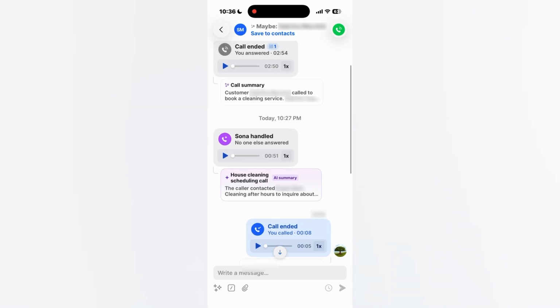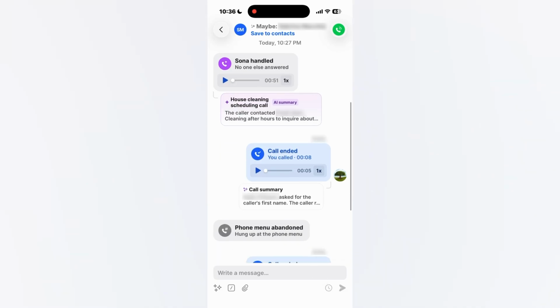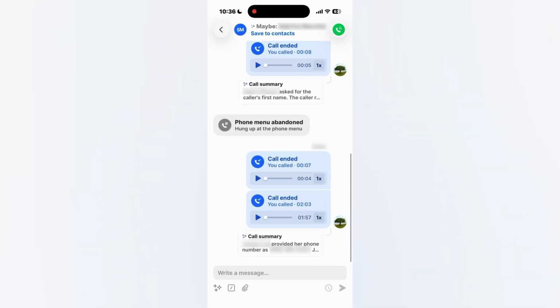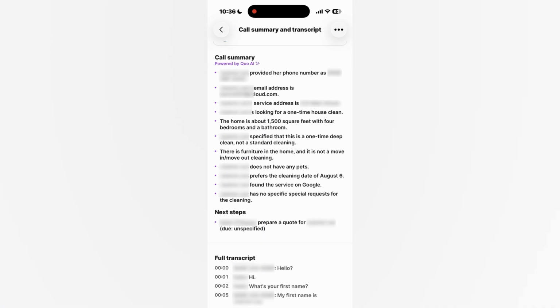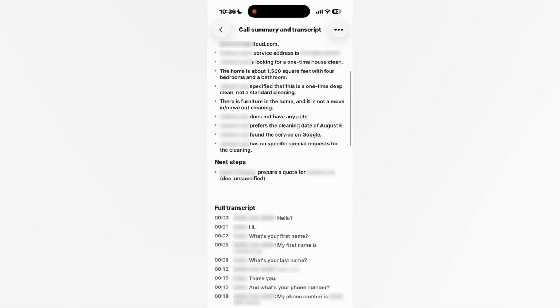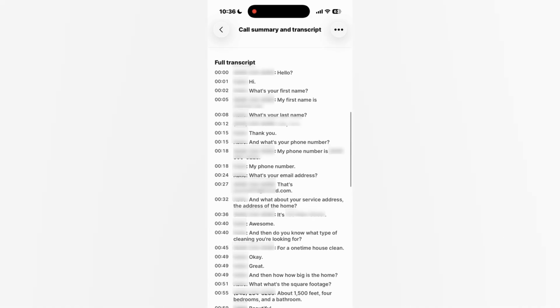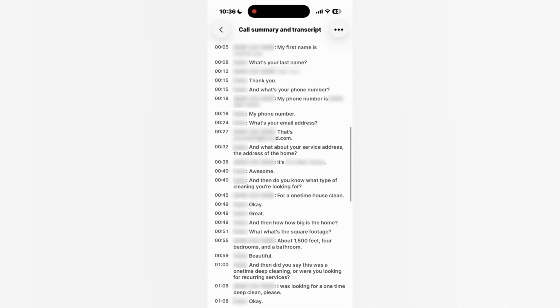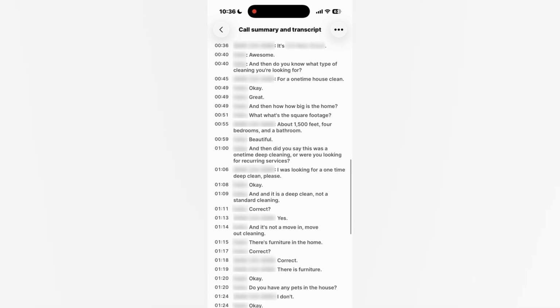You don't always have your booking software open. Instead of worrying about remembering everything, you can focus on having a great conversation. Ask all the important questions you normally would. Things like first name, last name, phone number, email address, service address, type of cleaning, square footage, number of bedrooms, number of bathrooms.